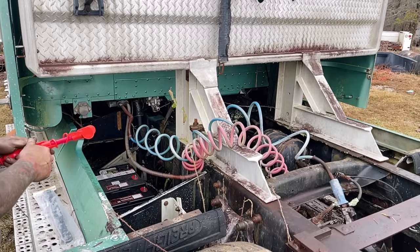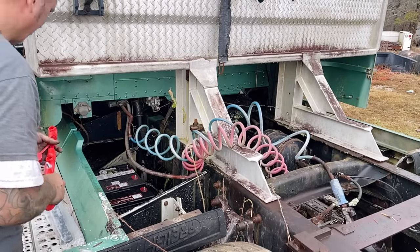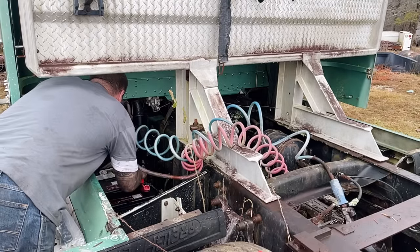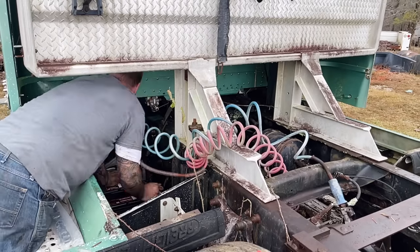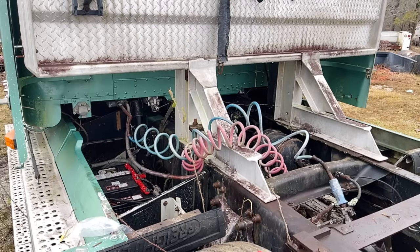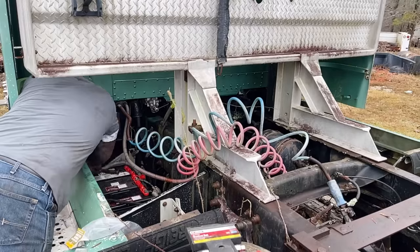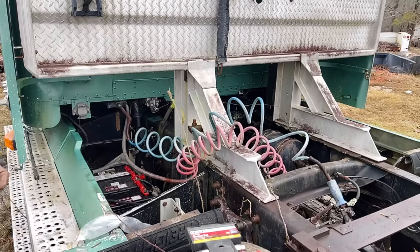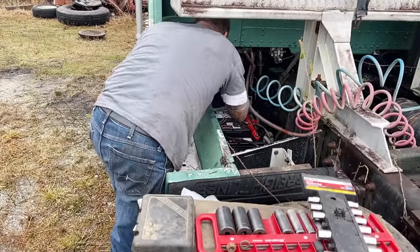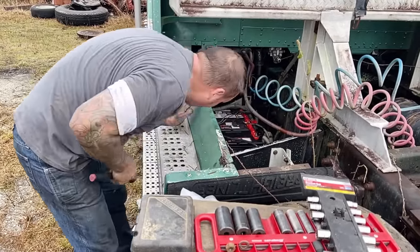There's some bolt nuts right here. I guess that's for that iron bolt. This thing really is made for four batteries.